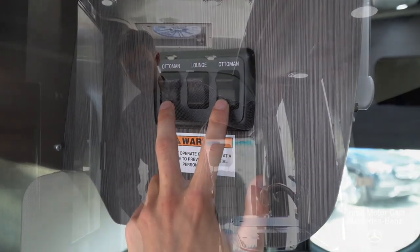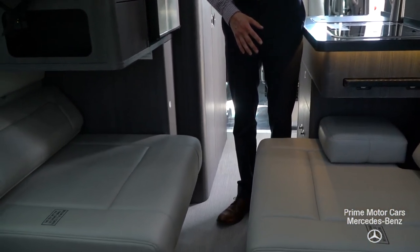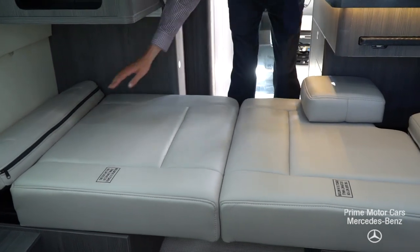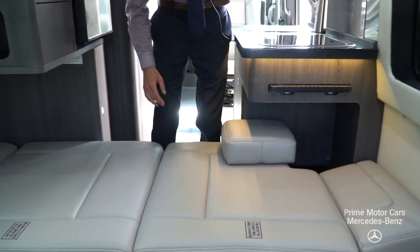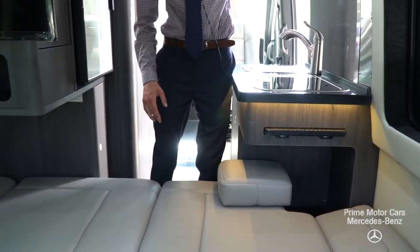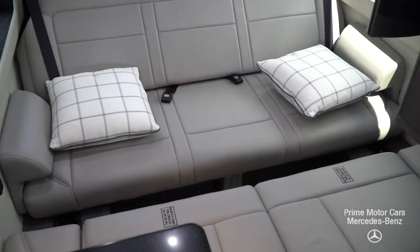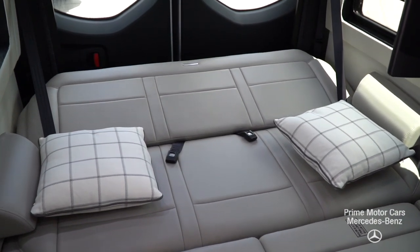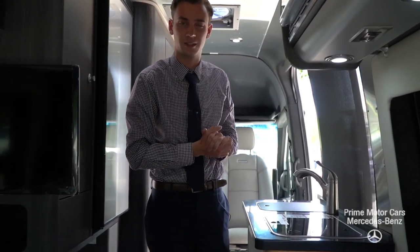Again, for the first time, both of these new power ottomans will recline just like this, coming together to create the front side of the bed. So you'll see these fold flat, your bed pieces fold down right on the left and the right, again, making it very easy to use. And then your final piece is your rear couch that will fold flat as well, making your seating to sleeping area adjustable and fully functional in less than 30 seconds.